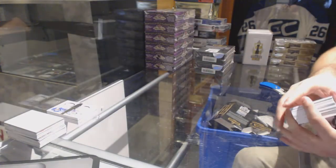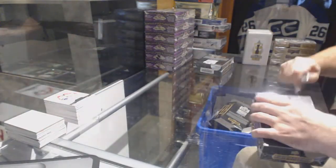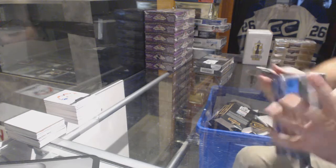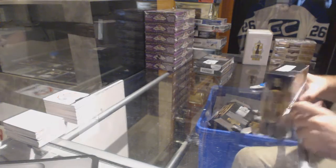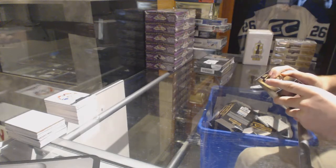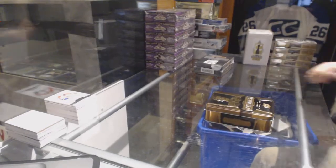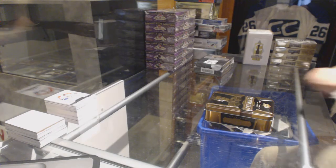Al Montoya's backup, exactly. Yeah, this case has been a nice case of Premier. Never hurts to have one of these. And here's the next Mike Condon. I don't know if he's going to be that good.